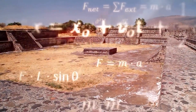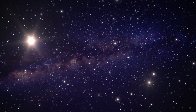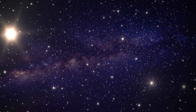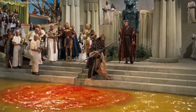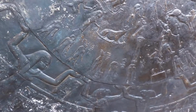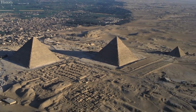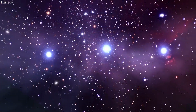Did you know that the Egyptians were really into stars and astrology? They believed that the stars had a big impact on their lives, and they used them to predict things like the flooding of the Nile and the changing of the seasons. They also thought that the pharaohs were connected to certain stars and constellations, and that by building the pyramids to align with those stars, they could help the pharaohs in the afterlife.